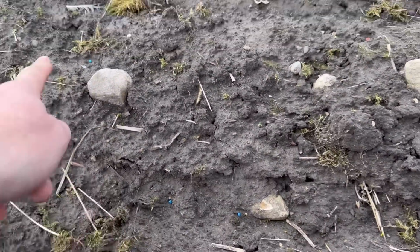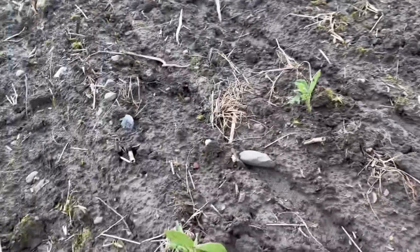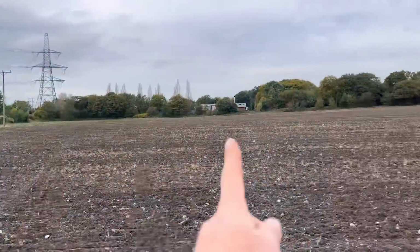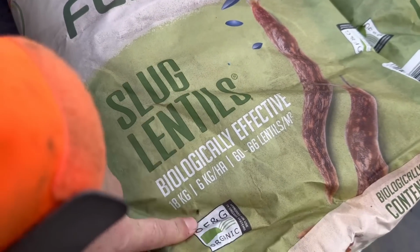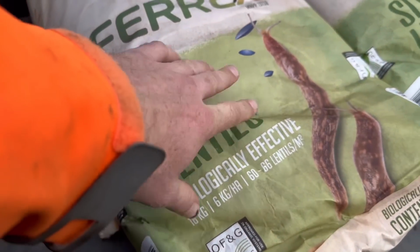Just put a little scattering on now, so hopefully any slugs should eat them. Kill them. I've just done this bottom end here. Top of the hill looks okay. Slug pellets, apparently. Organic. I think they're made of pasta.